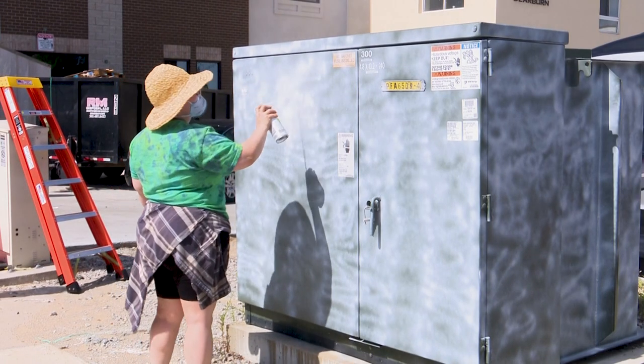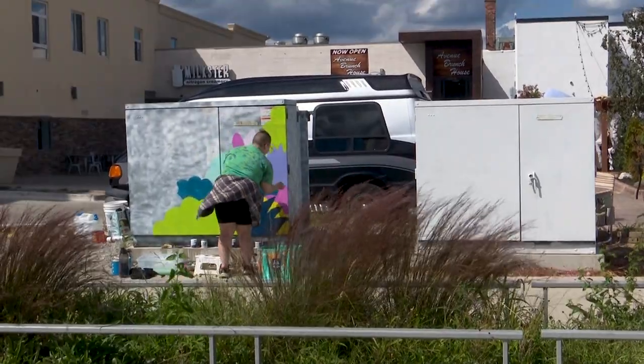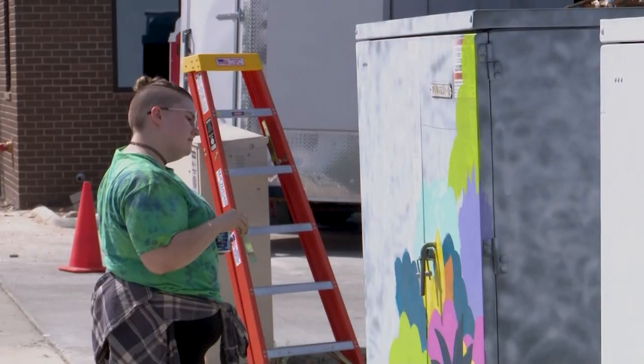I have pretty extensively prepared. It's going to be basically a really crazy, busy foliage scene with lots of really bright and colorful plants and flowers, and I might throw in some animal life in there too.